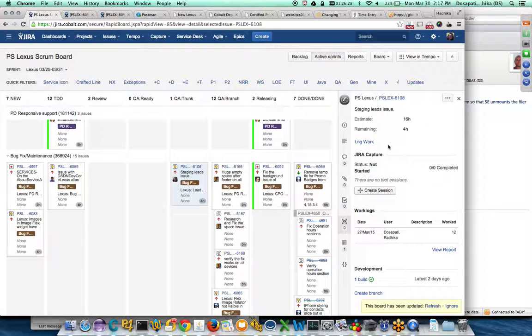So staging leads issue, the other one. This is the one I was working on last week. So finally on Friday I fixed it, and it's in the QA trunk actually. So only in QA2 the leads are working now, and in QA3 it will work next week, once the branch cut happens this week.